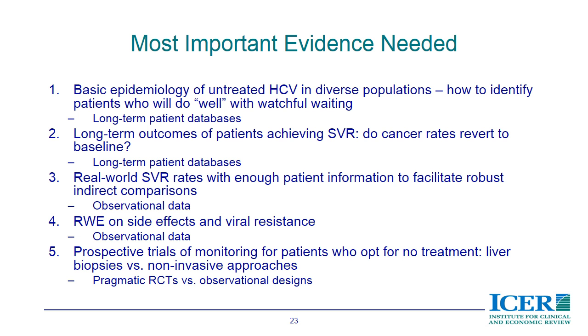So there are a variety of different perspectives still on whether the level of evidence available on the new drugs is going to help make decisions. And hopefully a lot of those concerns can be translated into ideas for generating that evidence going forward. If I had to try to capture the 5 most important evidence needs going forward, one is still just the basic epidemiology of untreated hepatitis C in diverse populations. We may not have many untreated patients anymore, but there is still a felt need, at least in the clinical and payer communities, that there are many patients who will do quite well without active treatment, at least in the short term. So there's a need to try to understand how those patients can be identified.